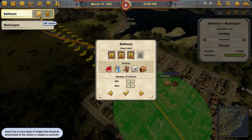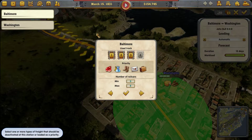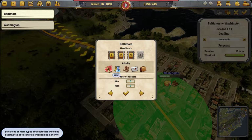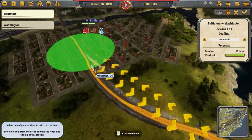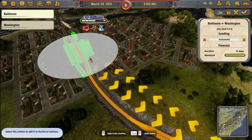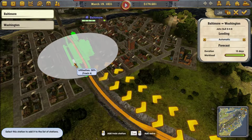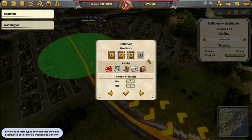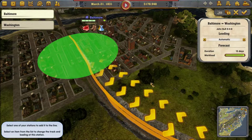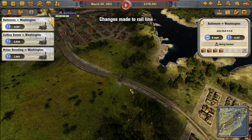Right, edit the station at Baltimore. You want to make use of which track? Can't. Okay, cancel. Let's have a look. From which side are we counting? So it's really track 1, track 2, track 3 and track 4. So we want to get you to use track 1, please. And thank you so much. There we go. Changes to the rail line made.